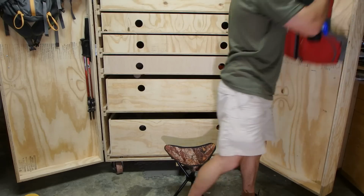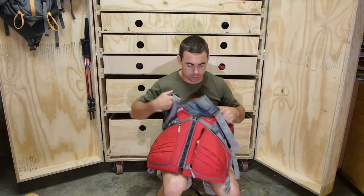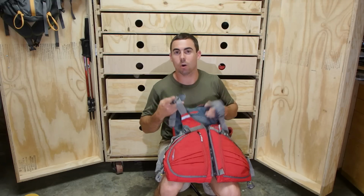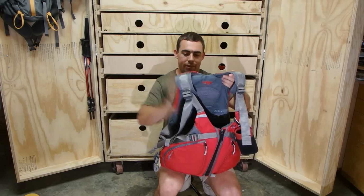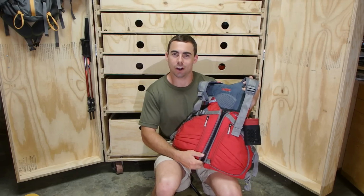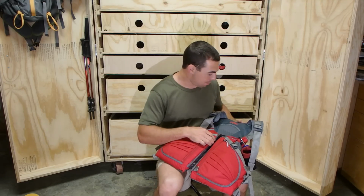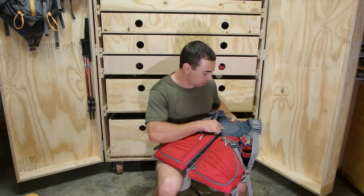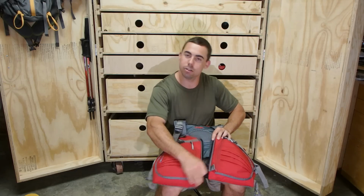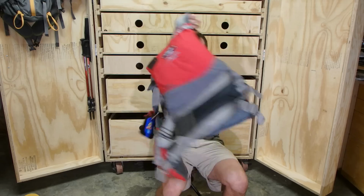Fabulous. Now, one other thing I have is my PFD. I just bought this for this trip because I knew that I wanted to be the kind of person that always wore a life vest because it's safe, and I've got a little boy now, and so it's just smart to not risk your life because this can certainly save your life. But I bought a Stohlquist Trekker life vest. I, of course, read a lot of reviews on Amazon and watched YouTube videos just like I'm guessing you're doing, checking out what gear I need.